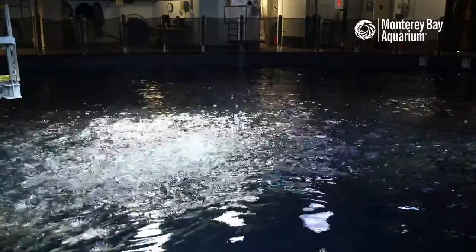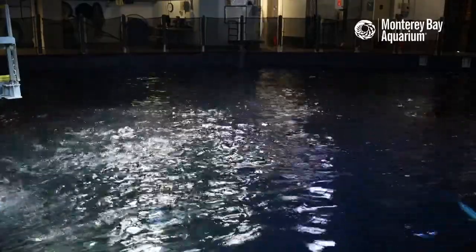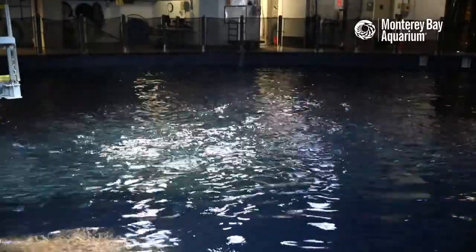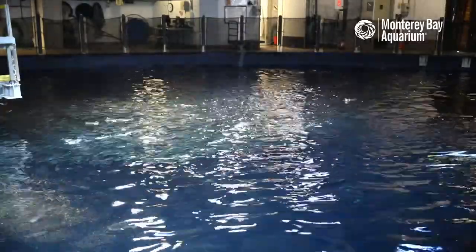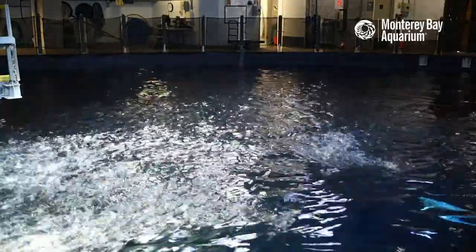So we've got one of our aquarists over here. He's taking big scoops of a small pellet that he's sprinkling into the water for the sardines right now. So we have about 15,000 sardines here inside of the open sea exhibit. If you don't believe me, you can start counting right now and then get back to me with an accurate number. I'd appreciate that.